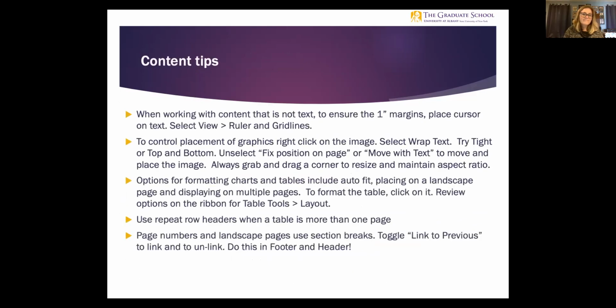More content tips. When you are working in your document and you've set up your margins and you have an image or a table, it's really a good idea to display a ruler and view your document with grid lines. Grid lines give you the ability to see that your table is within the margins and that maybe it's centered like you would want it to be. You can also control the placement of the graphics as well as the text around the graphics. I'm just experienced at doing this, and I would recommend that you start with changing word wrapping to top and bottom, for example, or move with text, so that you can formulate exactly how that page should look.